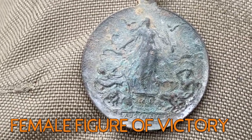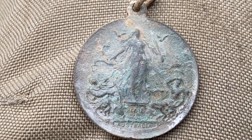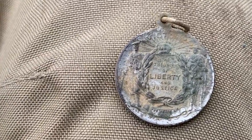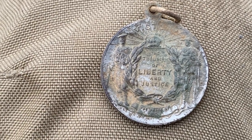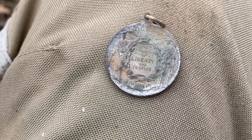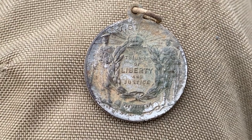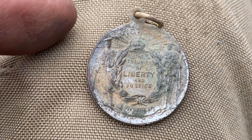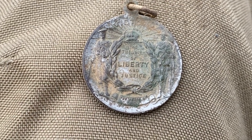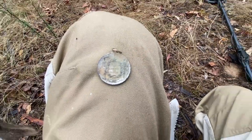Oh, look at that, Australia. I think that does say 1919. Anyway, that's that side. And then if we do that... Victory! To the triumph. See how they work? Good. The triumph of liberty and justice. And you've got a sailor and a soldier. And you can see the silvering that was on it. I think these were made by Stokes, but I might be wrong. But we'll say Stokes nonetheless. That's a very, very cool find.